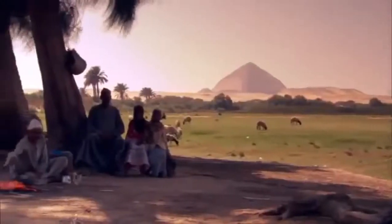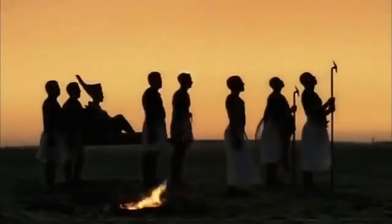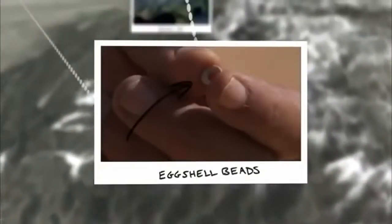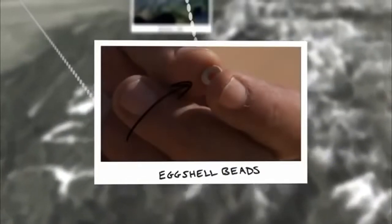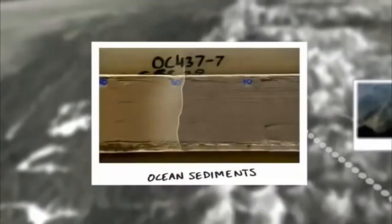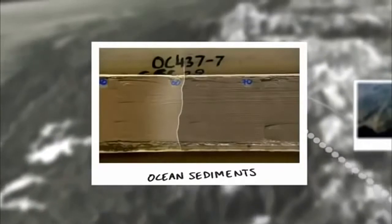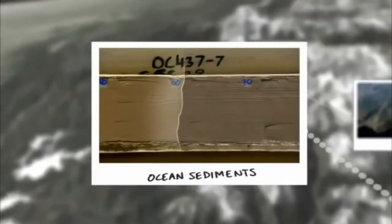So climate change, in this particular case, stimulated one of the most spectacular events in world history. The investigation into how quickly the Sahara returns to desert has uncovered two striking clues. Ostrich eggshell beads show people and animals inhabited a green Sahara just 7,000 years ago. Ocean sediments show that the Sahara returned to desert at breakneck pace in just 200 years.